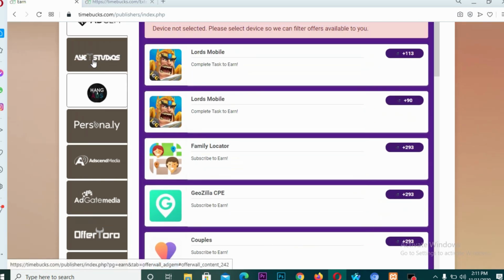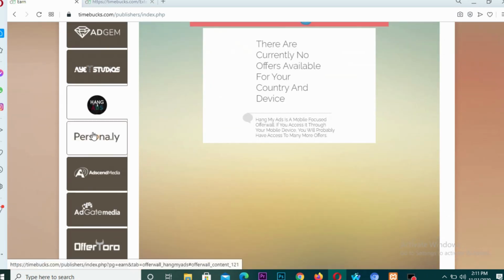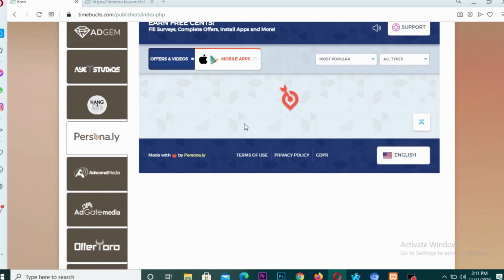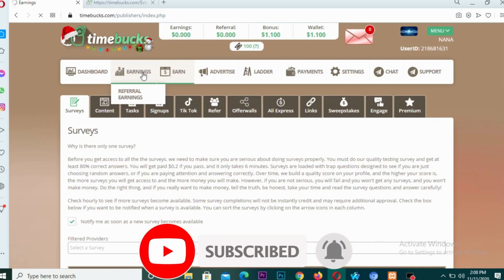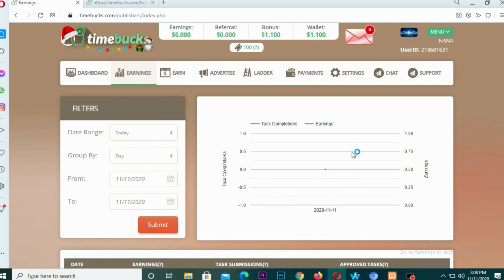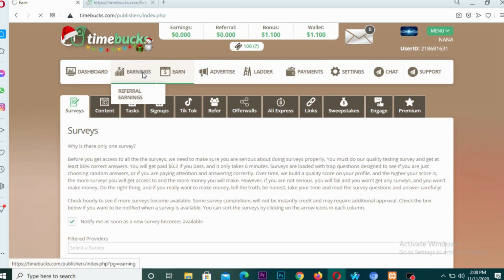So these are various ways in which you can earn money on this site. This is our dashboard showing our earnings. Right now we are on 0. So that's it.